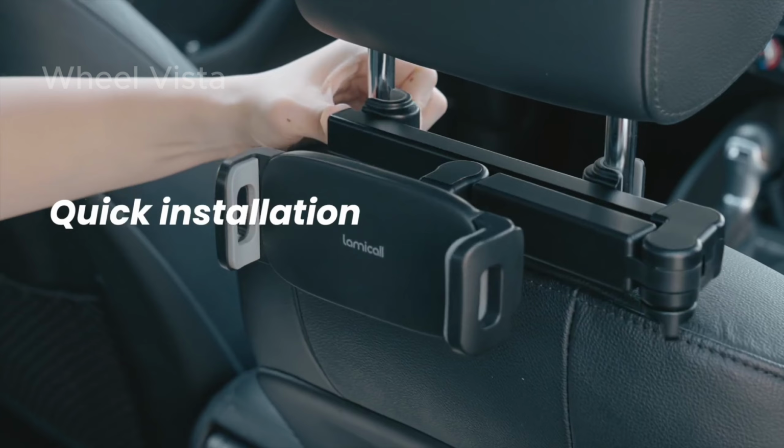You don't need to spend a fortune to upgrade your car. Sometimes the smartest upgrades are the affordable ones, the accessories under £30 that actually improve your daily drive, keep things organized, and make your car more comfortable and modern. Today on Wheel Vista, I'm showing you the best car accessories under £30 on Amazon that are genuinely worth buying. No gimmicks, just practical upgrades that solve real problems.